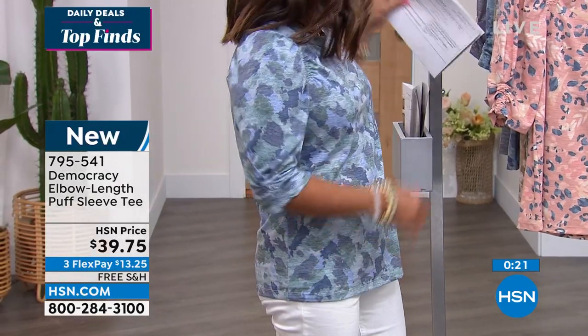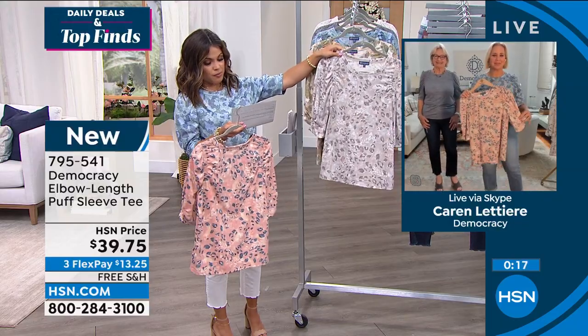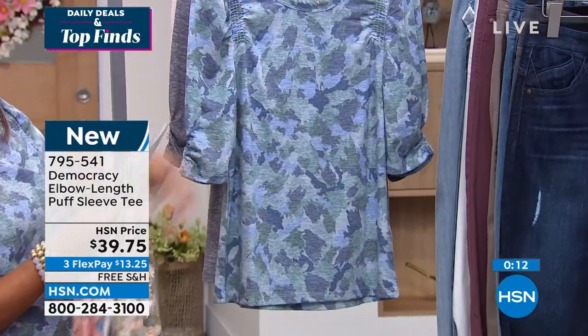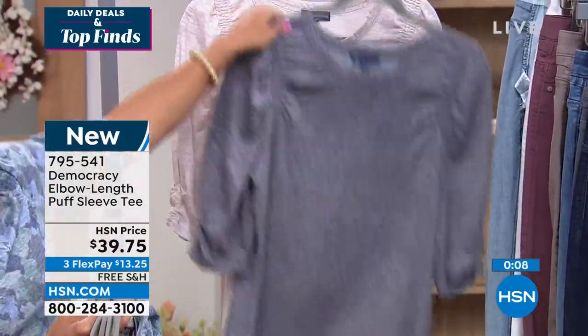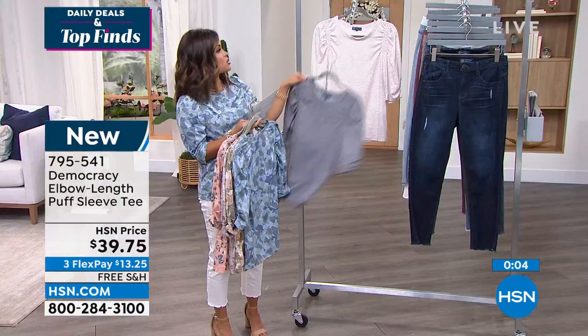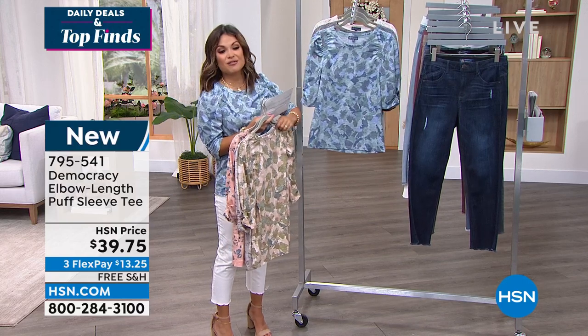So the one that I was just mentioning, that peach is almost gone. Here it is in the taupe stone. We have it in the olive. We have the one that both me and Karen are wearing in the slate surf. And then we have solid gray, and we have the solid off-white. So you can choose extra small to 3X, machine wash, tumble dry, $13 and change on FlexPay.